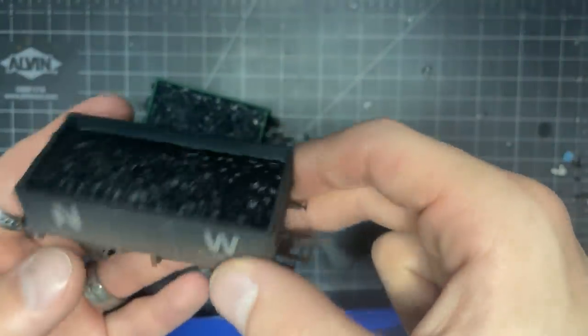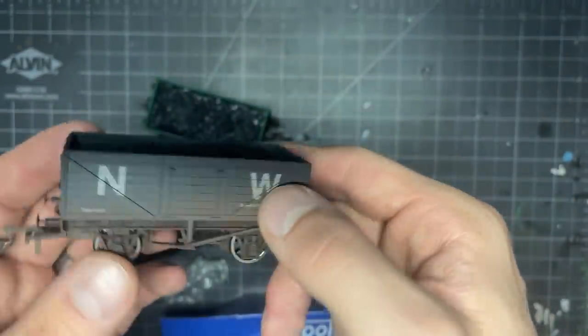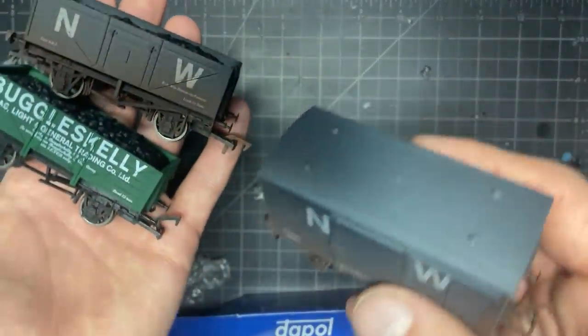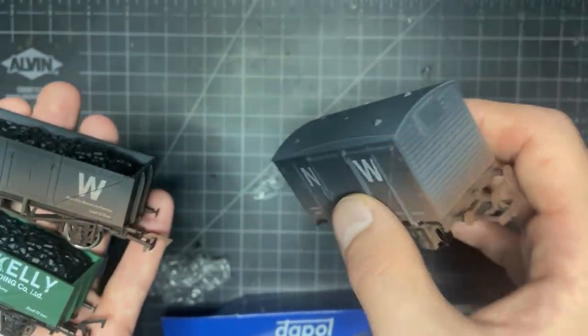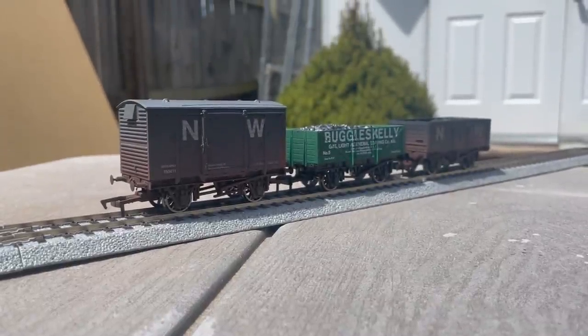Just like the van, a weathered version of the NW plank wagons. Alrighty, and now that we have our three trucks unboxed, I think it's time we take a bit of a closer look at them. Alrighty, now let's take a closer look at these three.